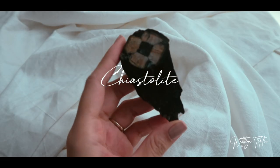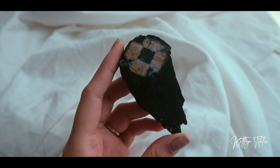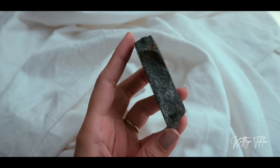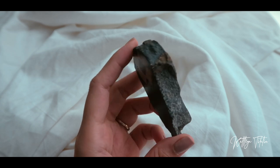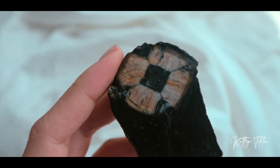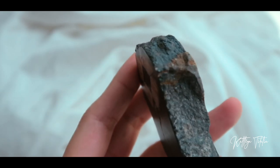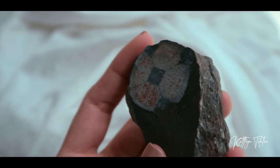We are going to start with 7 crystals, and I was able to get this semi-raw chiastolite. Not sure how you pronounce it, but that is the stone. This is what it looks like up close. So it is semi-polished and then raw, and then polished on the other side as well. So it's always known for that kind of cross detail. Now, chiastolite is believed to be a stone of protection and meditation, balances blood flow, and also aids in depression. So that is chiastolite. This is what I got from 7 Crystal.